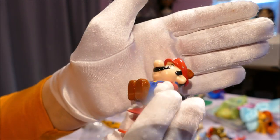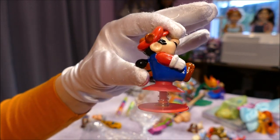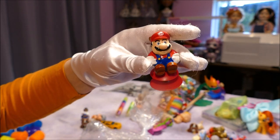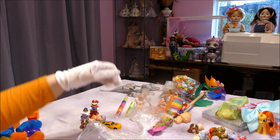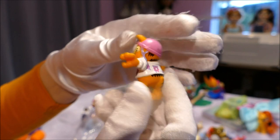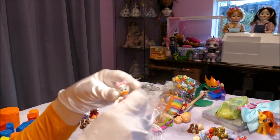This is one of the McDonald's Mario toys from when I think the Mario 3 came out, the one with the raccoon tail. A lot of these I find the spring underneath is broken or the bottom platform is missing, but this one's actually okay. So this guy I am going to keep. Oh, he's missing his skateboard. Oh, vintage Garfield, but he's missing his skateboard, so nah.